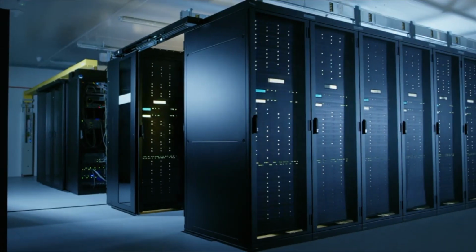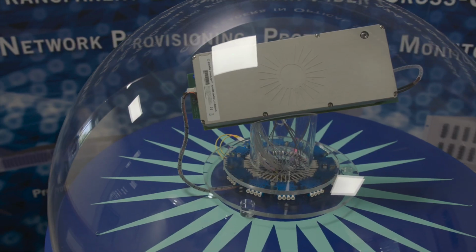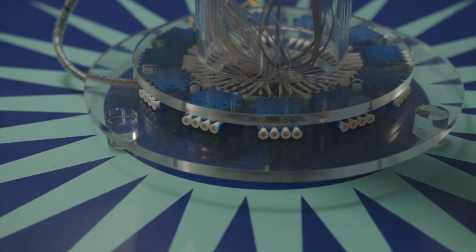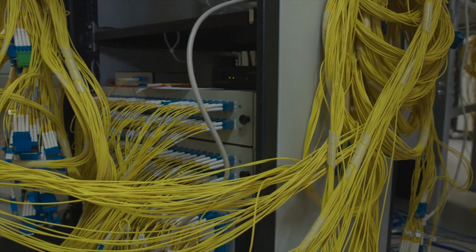To be able to address that challenge, we need to find new ways and new network architectures to cope with those volumes of data. Polatis optical switches help to address this problem by making transparent connections between data sources without converting light into electricity and back again. And this allows us to be considerably more energy efficient and increase resource utilization.